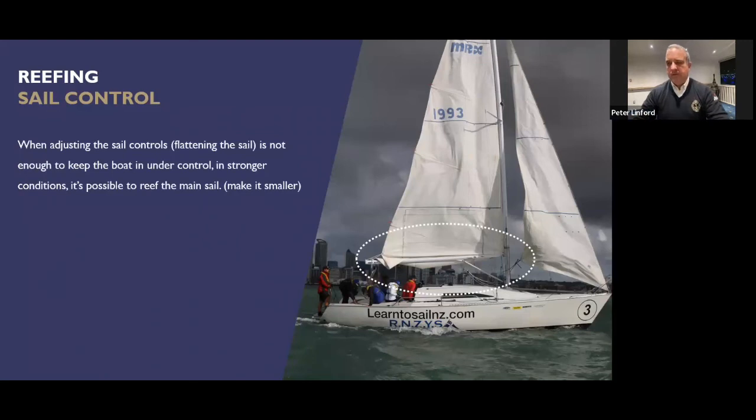And here we go on to reefing. So here we have the MRX boat, and here on the boom we can see that there's some of the sail gathered up there, and we haven't pulled it all the way up the mast, and that's how we make it smaller. With the head sail, these head sails come in different sizes. So the small one is called a jib, and then there's a bigger one that overlaps called a genoa. They generally come in 3 different sizes.